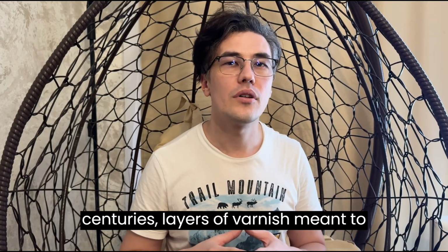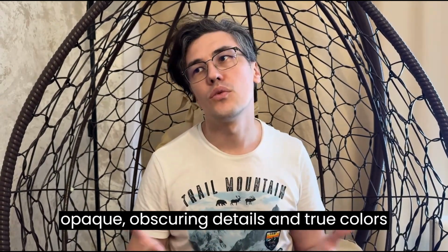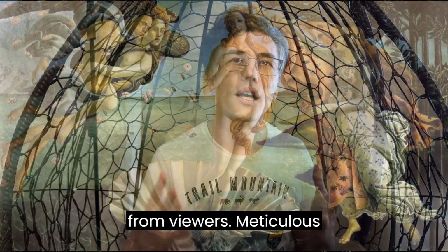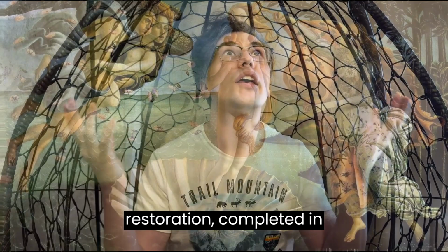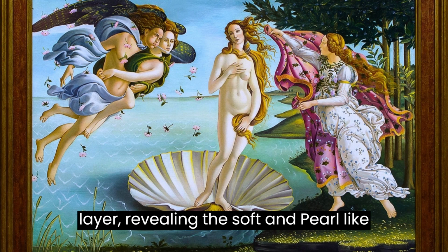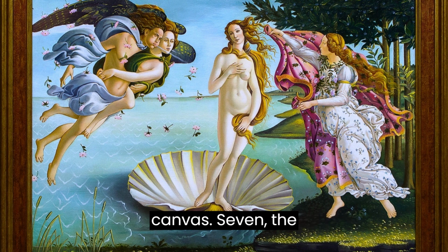6. Over the centuries, layers of varnish meant to preserve the painting became increasingly opaque, obscuring details and true colors from viewers. Meticulous restoration, completed in 1987, carefully removed the top layer, revealing the soft and pearl-like colors that the artist applied to the canvas.